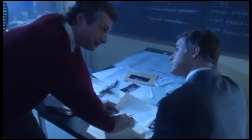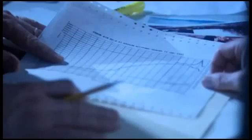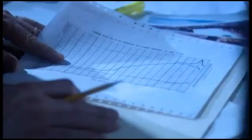Speed dropped off very quickly, and so we knew that the aircraft was below normal flying speed. We got that much from the recorder. It tells us almost nothing. But a closer look at the flight data does reveal a potentially valuable clue.